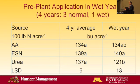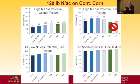But in a wet year, out of those 4 years, you can see that there was a statistical difference. And so if you average across all of the years, maybe you don't see that response, but with wet years, that's where ESN can really make a difference, because it protects nitrogen from loss early in the spring when we normally tend to have those really wet conditions.